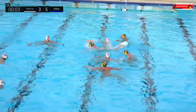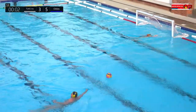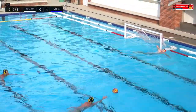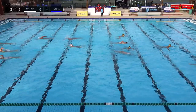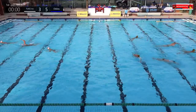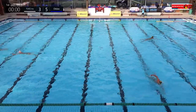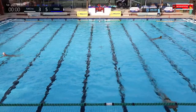Melville getting us back underway, feeding Kelbrick. Kelbrick's going to look for something special, but he's met a blocking arm right in front of him there through number 12, Jordan Mailer. And just like that, we come to an end of this first chukka in this clash between the Oldies, also known as the side from KZN, and the Tuck Invitational team. The scoreline reading 5-3, and we'll see you again in the second chukka.